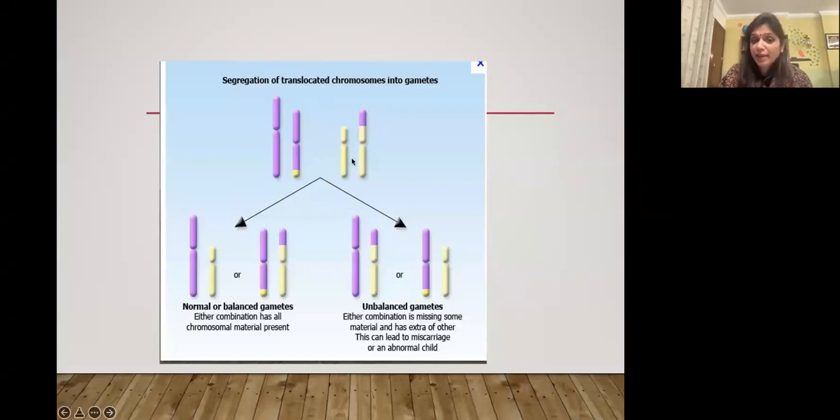When any of the parents is a carrier of a balanced translocation, for example, in this case, one of the parents is a carrier of a balanced translocation, which means a portion of chromosome 7 got deleted and attached to chromosome 11, while a portion of chromosome 11 got cut and attached to chromosome 7. That means no net chromosomal region was deleted or duplicated. They were just translocated, and hence the parent is a balanced translocation carrier and would not have any signs or symptoms, since no genetic material is lost or gained.